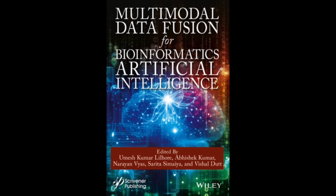It really is a fascinating field that's moving so fast. There's huge potential here to totally reshape how we understand life and approach healthcare. So let's start with multimodal data fusion. What is that and why is it such a big deal?